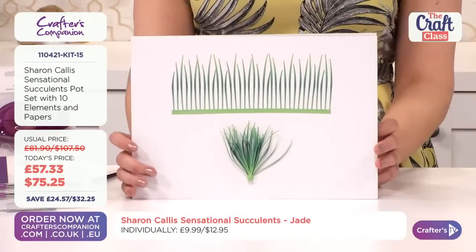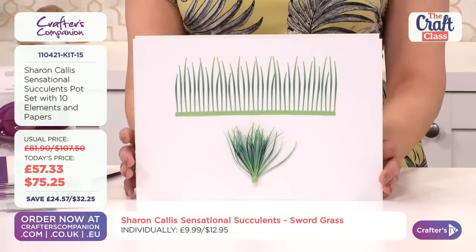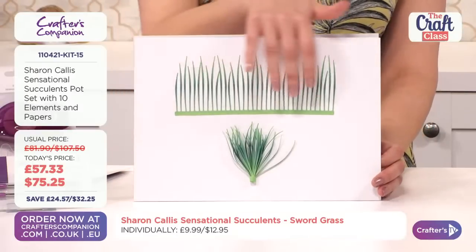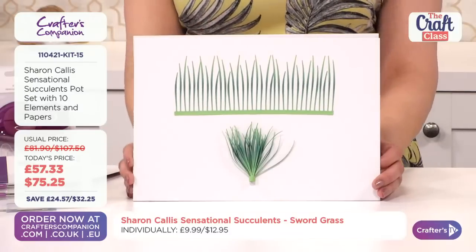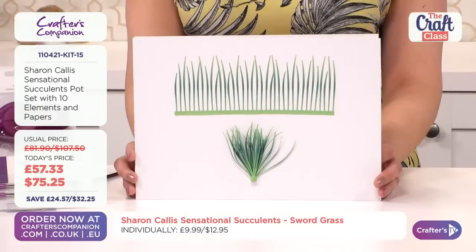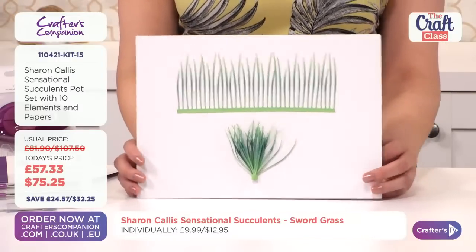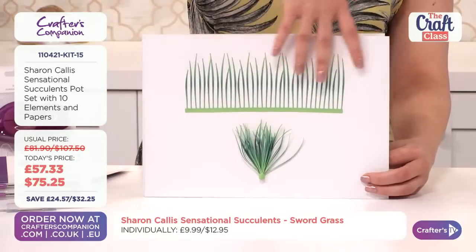As well as that, I have your sword grass, which for me is just usable, usable, usable. You can do one by itself, or of course you could layer them up. You could do pipeau designs with these ones. I like the idea of this on acetate, maybe. Maybe you could put some family photos behind it, have this on the front of acetates, and almost have it as if your family's kind of peeking through.